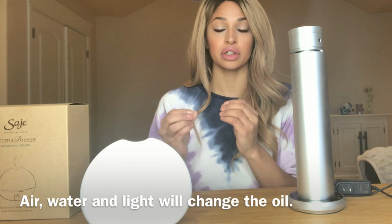The water and the air break down the oil rapidly. Essential oils are fragile compounds. So when you expose them to air and water, they're going to change.